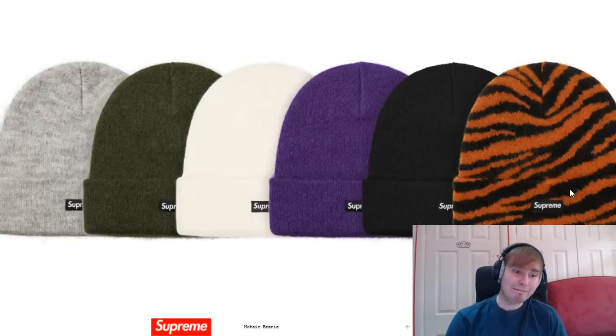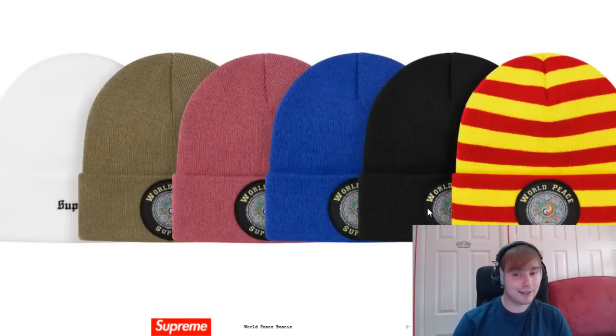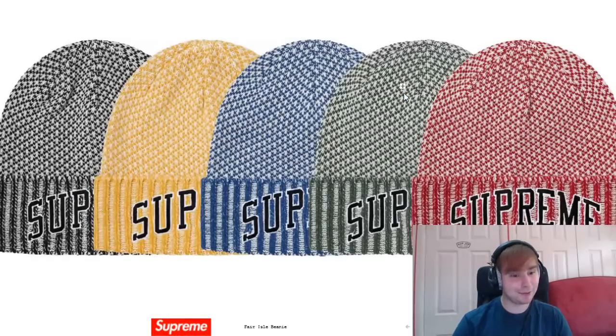Mohair beanie. Yeah, they're not bad. Radar beanie. Someone's got some Jimmy Neutron head going on for this one. I wouldn't call something that has a cap at the front a beanie, but maybe that's me. World Peace Supreme. Bit too vibrant. Blue, black and white look nice though. No thank you on that one.